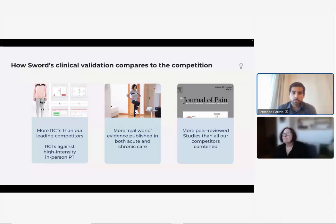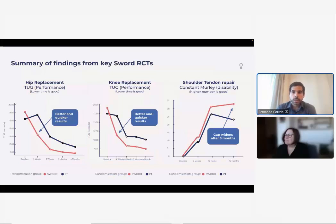We also have more real-world evidence published than other digital health MSK solutions in both acute and chronic care. In fact, if you take all our clinical validation together, we currently have more peer-reviewed papers than all our closest competitors combined. And it's not stopping here, because we really want to commit to presenting very high-level evidence supporting all our service lines and all our solutions.